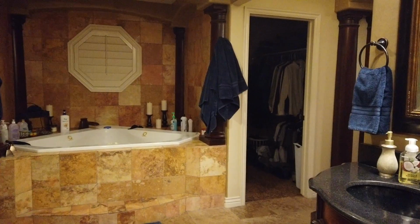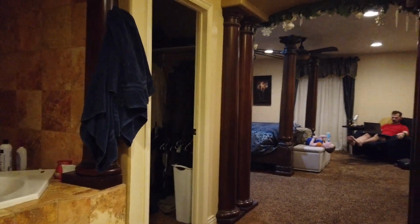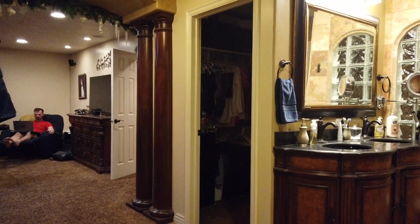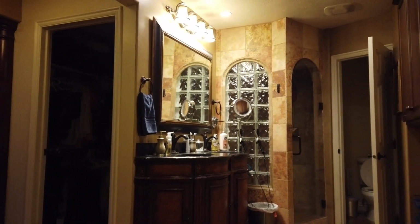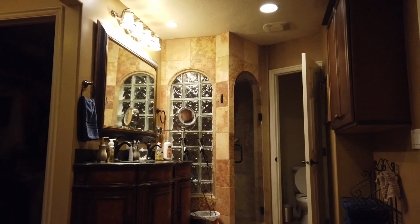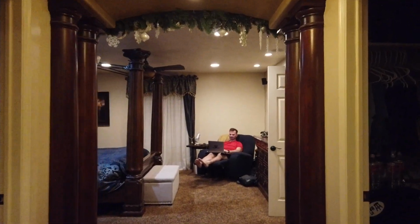Hey, if you open this door, it leads into the master bedroom. The tub is over here on the left, and then we have his and her walk-in closets. And then we have the sink and shower and toilet areas over here. And then this is our fairly large bedroom.